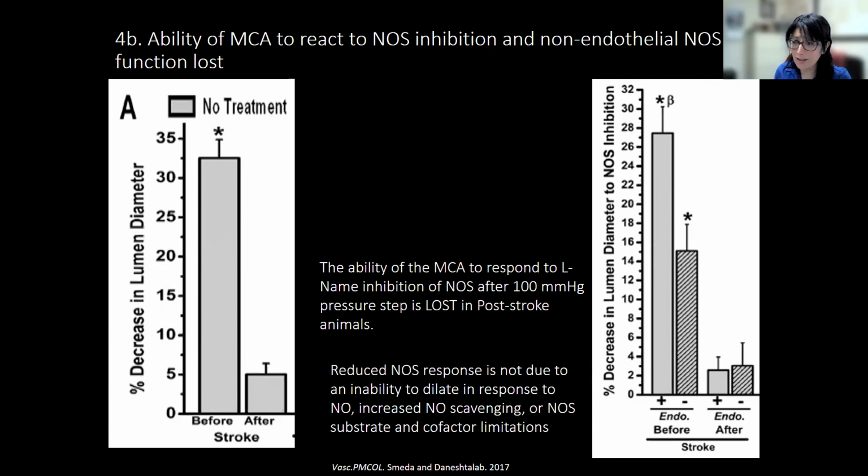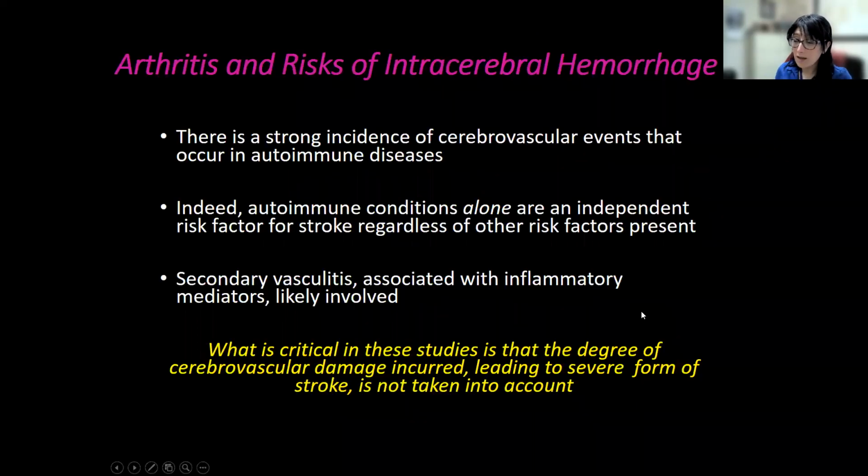In different disease states, hypertension and cardiovascular disorders are among the main ones. In some other diseases that you don't really link to stroke, autoimmune disease is one of them, in which patients with rheumatoid arthritis have the highest incidence of hypertension, stroke and cerebrovascular events. This was something of a conundrum for us to figure out. There's a strong incidence of cerebrovascular events that occur in autoimmune diseases.